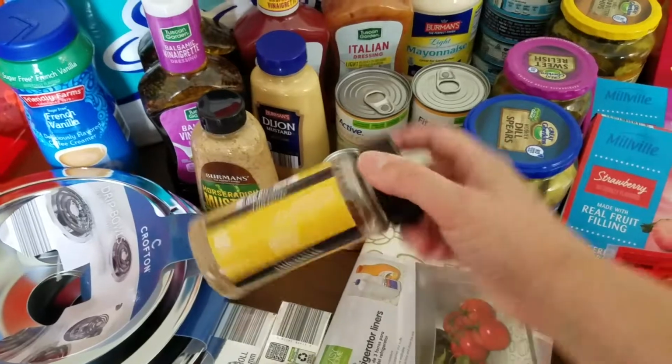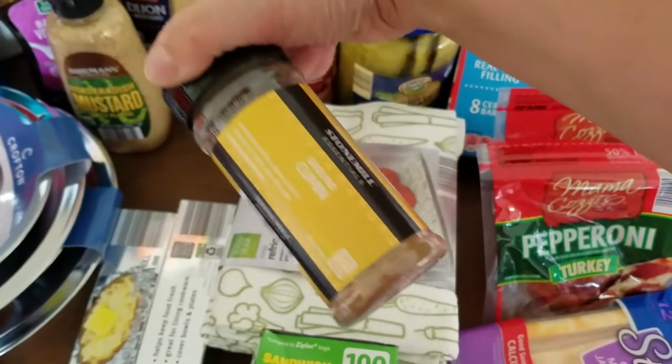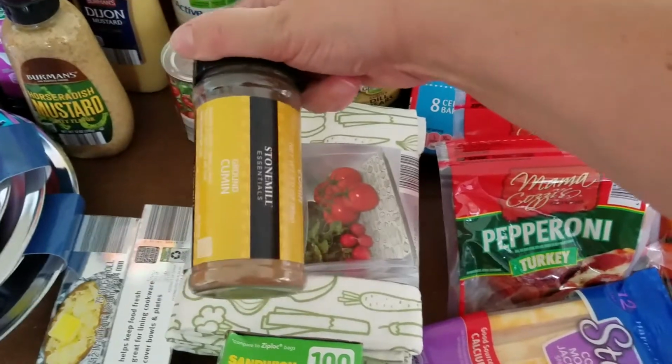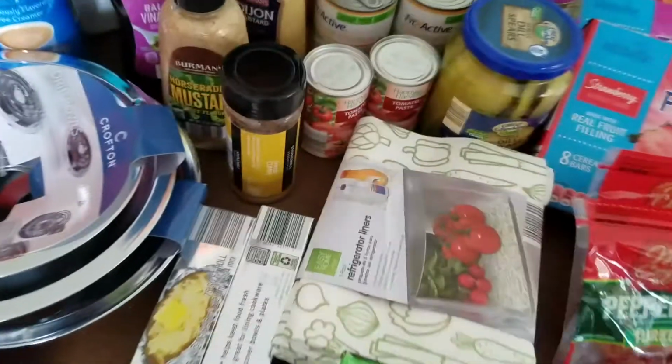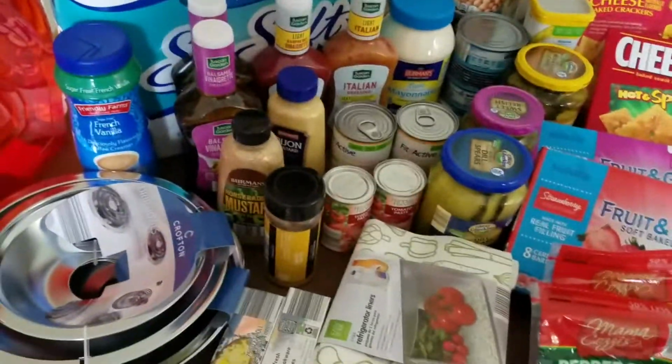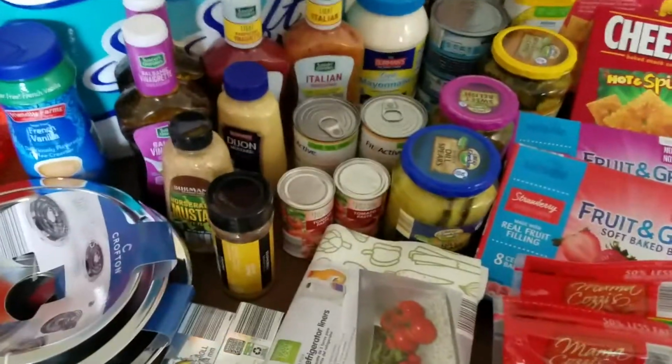Cumin, we use a lot in our taco meals or Mexican inspired meals, and they don't always have this at Aldi, so when they do, I grab it because we do use a lot of it. I don't buy packaged taco seasoning. We make our own, so that was for that.